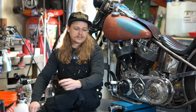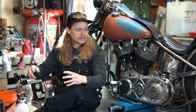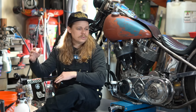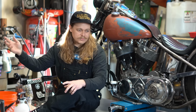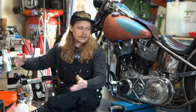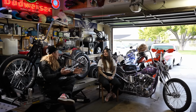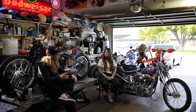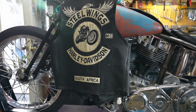My dad has, I have a vest. It's a 3-piece vest, like an outlaw biker vest, called Steel Wings of South Africa, and it's their club. He didn't have to do anything to get into the club, no jumping through hoops. Because of who he was and how he is in the community with motorcycles, he got grandfathered in and got colors. Which I still have, and I want to frame it and put it up, but I just haven't done it yet.